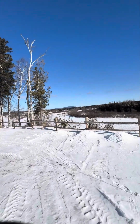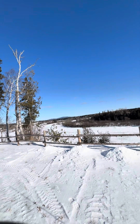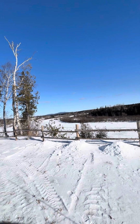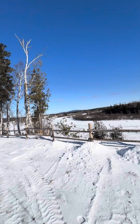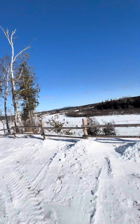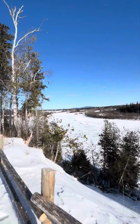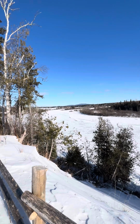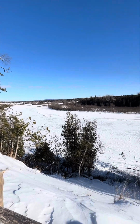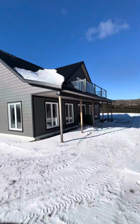And then you actually have pretty big mountains over here as well. I'm not sure what mountain that is. I know Mount Carleton's not too far away. It's the biggest mountain in New Brunswick. But yeah, that might be it, but it might be a little bit close to be Mount Carleton. But anyways, pretty awesome view still. And then yeah, that view in the summer would be worth $1 million right there. You'd have some sunsets and all that kind of stuff, and right on the water. So yeah, so that's the exterior. I'll send these to you and let me know what you think.